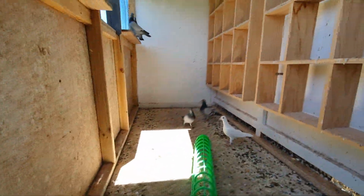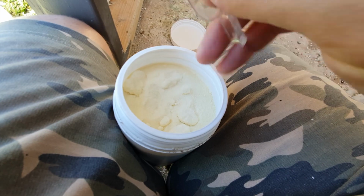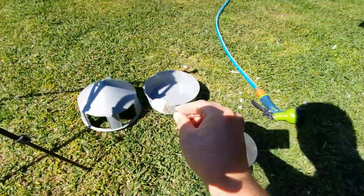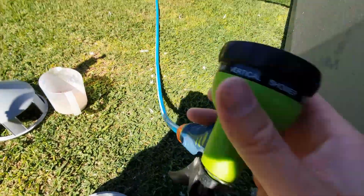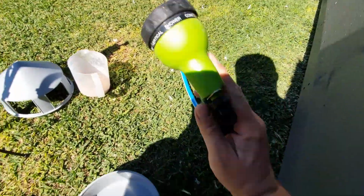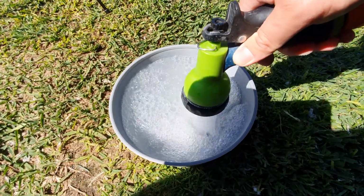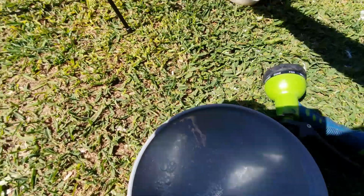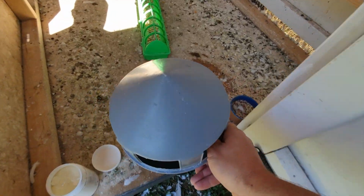Right, time for a little drink. It's a bit hard to do that all at once. This is generally alright for the amount of water that I have for them. And that's it. Add a little bit of water. Don't worry, I watered all my vegetables this morning just then, so this water is well and truly nice and cold. Alright, who is ready for a fresh drink? Come on.